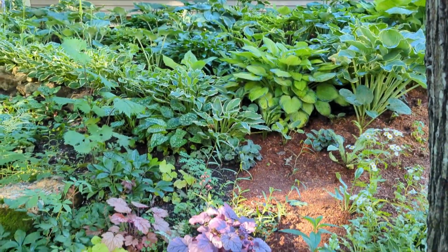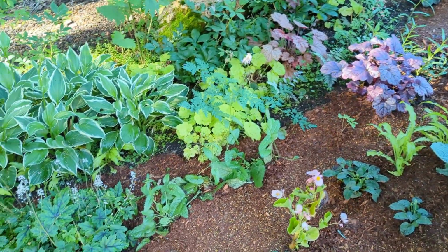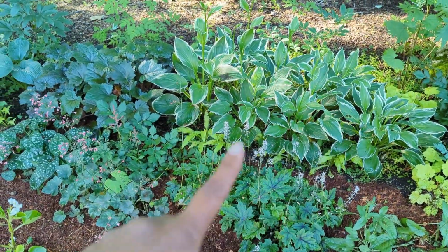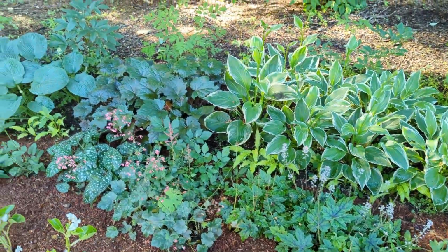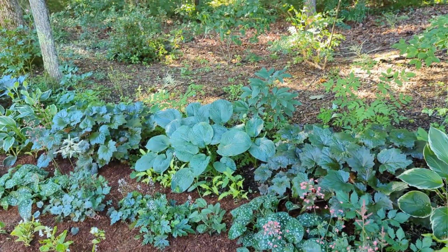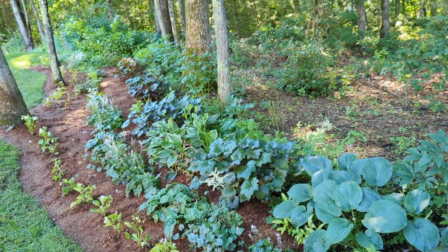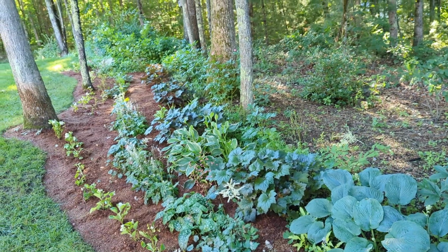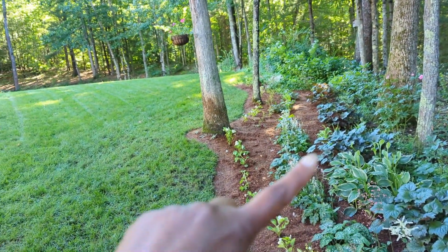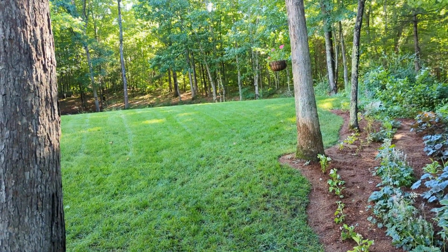As we leave the hosta garden and head towards my backyard, one thing that I will tell you is the deer have attacked some of my hosta, and they haven't touched any of these. But once you leave that section there and you head this way, they definitely have started to munch on my hosta. And at this point, I have decided I am going to move the hosta. It's too much of a battle for me to spray hosta. You can imagine if I was to plant hosta all the way around my backyard, it's just not worth it for me.